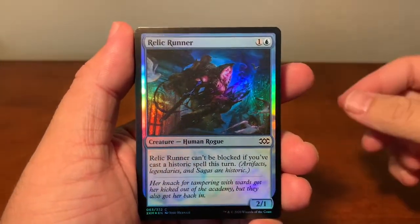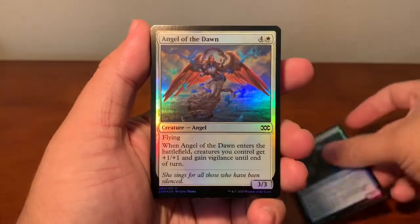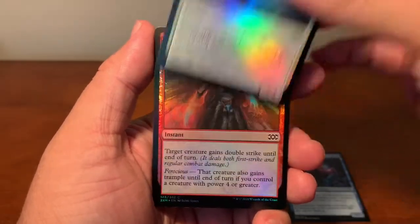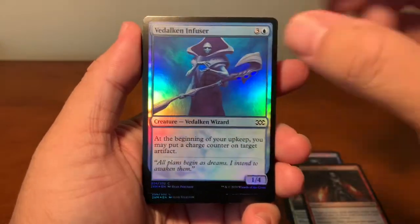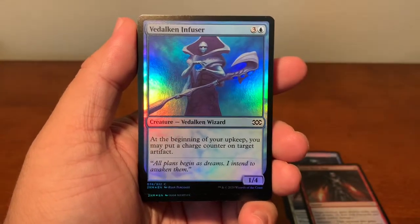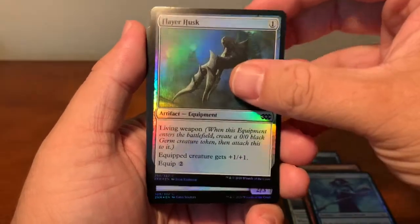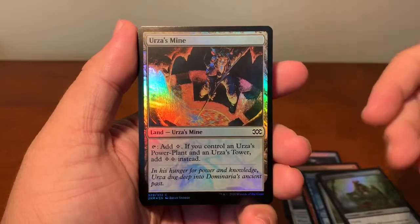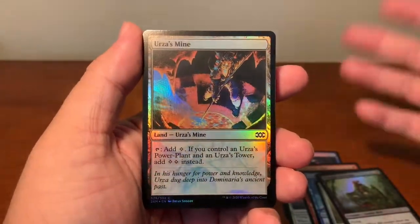So we have a Relic Runner. I'm just going to breeze through these pretty quickly. I mean, the quality is second to none. These look good. If there's any card that's worth talking about, a lot of the commons are going to be like 50 cents to $1 on average, probably closer to $1 than anything else. Flare Husk, Silumgar Scavenger. You guys have seen a lot of these. So we got a Tron land, Urza's Mine. This is probably like a $4 card.